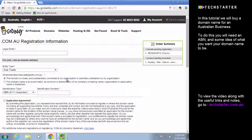Like, if I was to buy pepsiaustralia.com.au, it'd be pretty easy later for Pepsi to say, look, this guy's business has nothing to do with Pepsi. He needs to relinquish that domain name because we need it. It's related to our brand. So it's really just a legal thing. You don't have to worry too much about that. Fill this in and then jump to the next step and we'll continue.